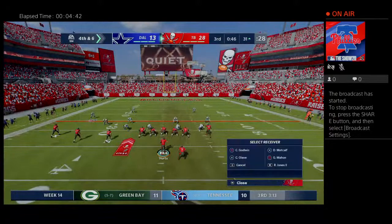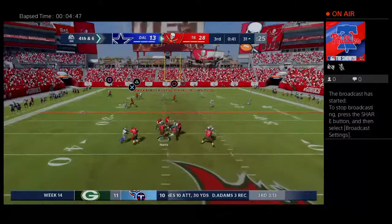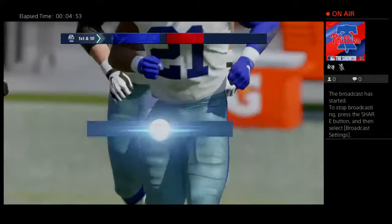They'll go for it. They'll look to throw. Under pressure and down he goes. They sack him back at the 36. The big man P.J. Hall had the path to the QB there.